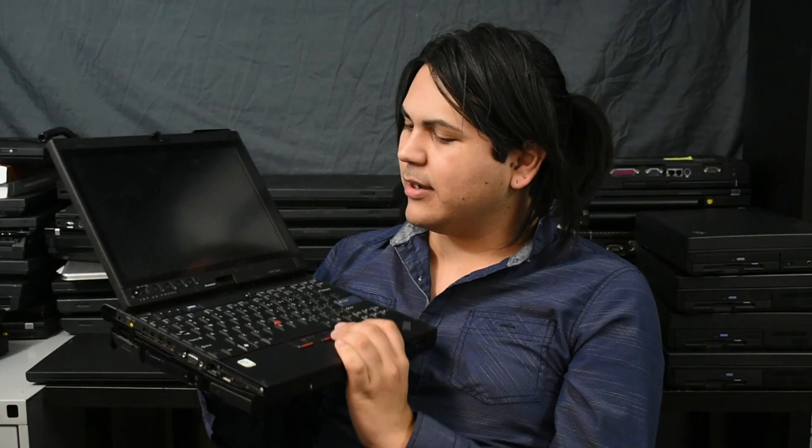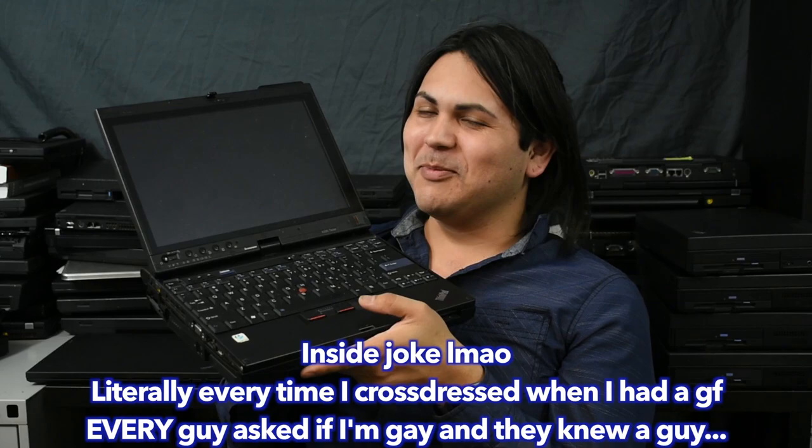X200 tablets. So I love the 4x3 display. And I think when I bought my first ThinkPad, I want to say 2011, or was it 2010? I don't know. I kind of don't remember the past, because I think about my ex-girlfriend. So I really messed up there. So instead of picking up girls, I started picking up ThinkPads. Or guys, if you want me to say that.